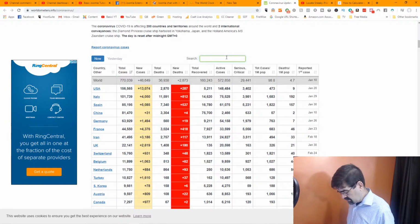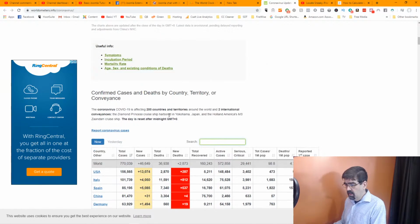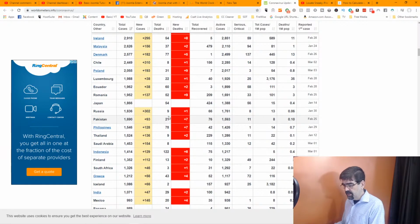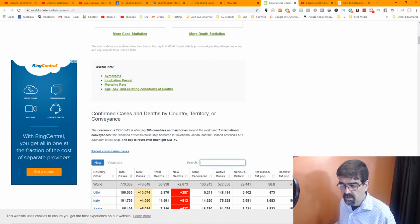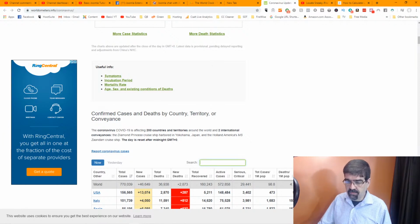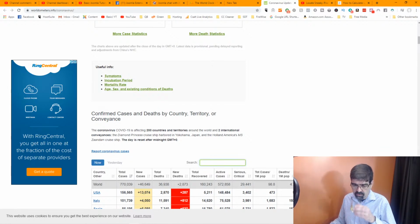So let's go, we'll search here for Bangladesh. Yeah, 49 cases, 1 new case, 5 deaths. All right, well, we can look at those stats lots. And you're saying Corona's not strong enough to spread at this temperature. Okay. Well, that would be an advantage if that holds to be true.